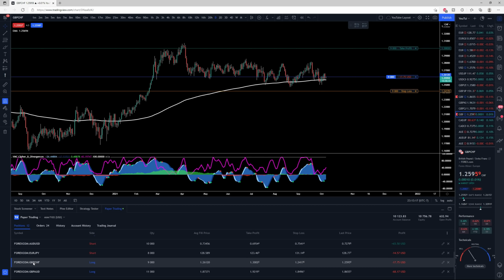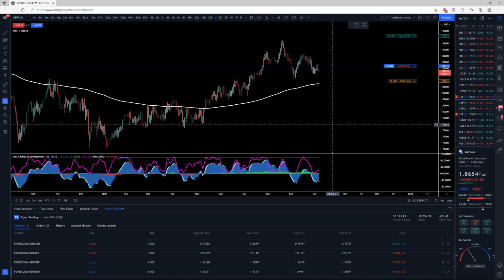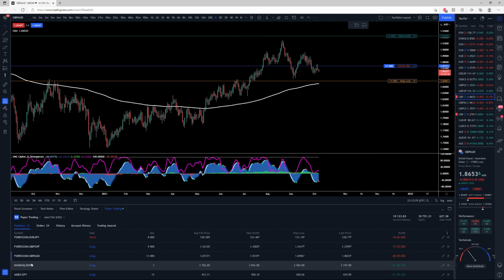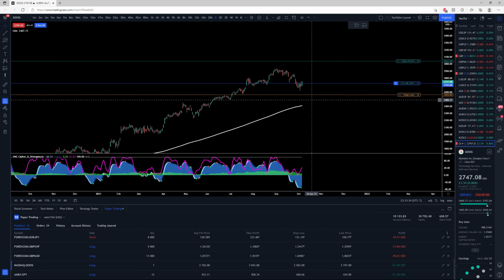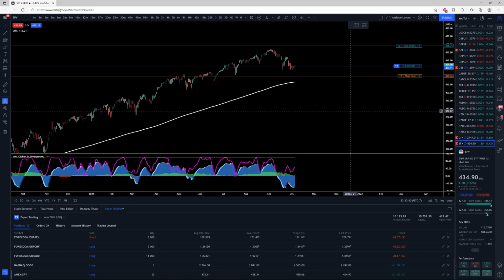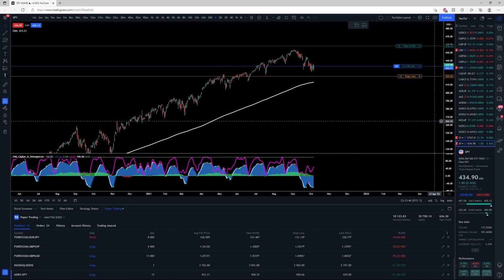We'll see how it plays out. Let's go here to Pound Australian dollar. Got a long position here as well, and we'll see if it continues this uptrend or if it reverses. Now we've got a couple interesting ones here. Google, a long position on Google, as you can see right here, currently in profit. And then we have the S&P 500, another long position, targets up here, and we'll see how these ones play out.